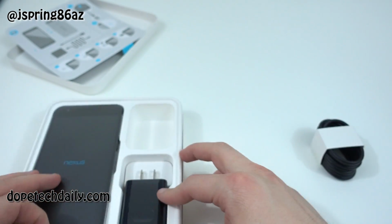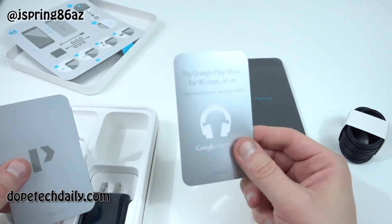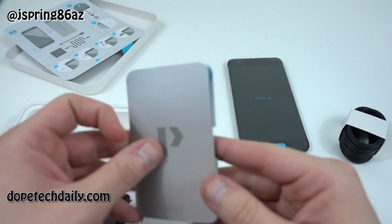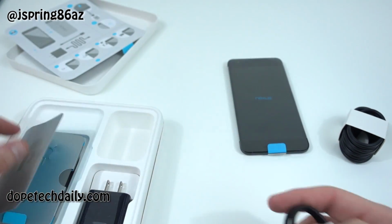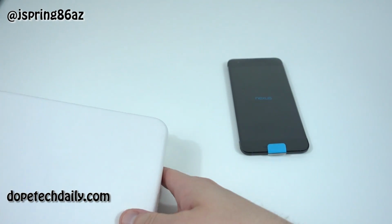You've got a USB-C cable. Set the device outside here. Again, I don't know if this is transferable, but if it is and someone wants it, I'll try to give these away because I can't use it. Documentation again. And then the only thing that's really different, so I'm going to set this box to the side because it's the same stuff.